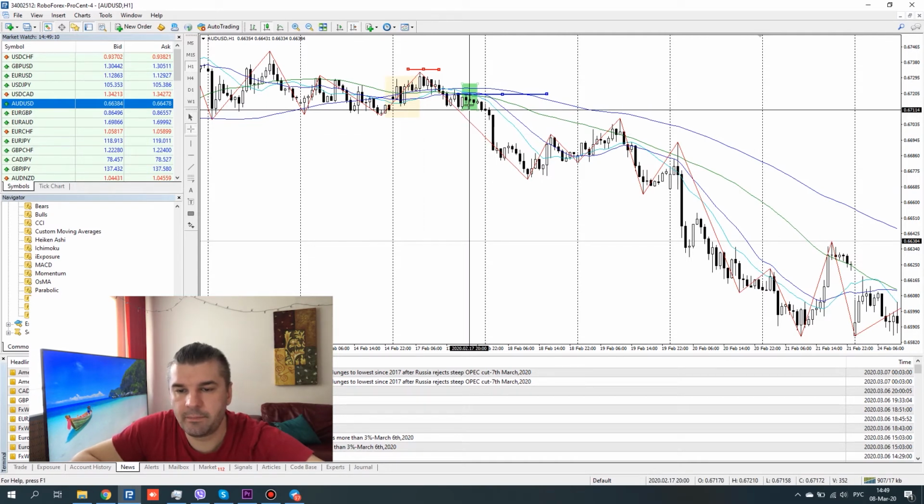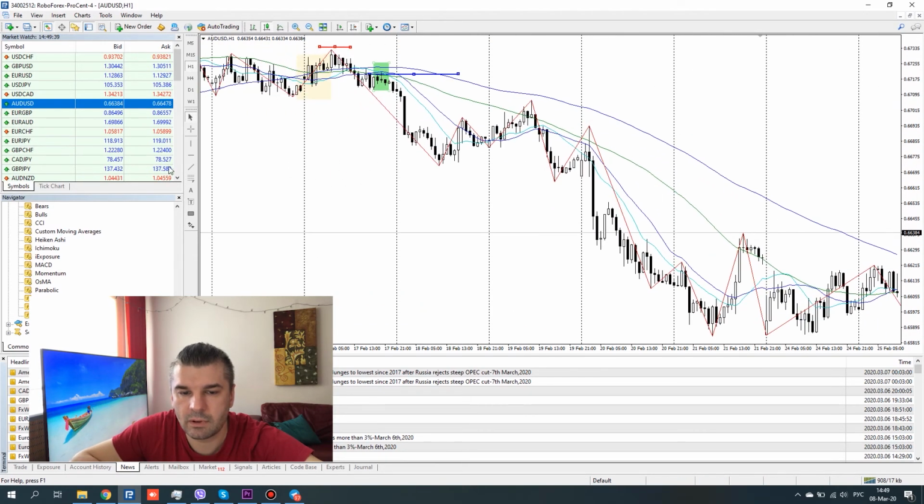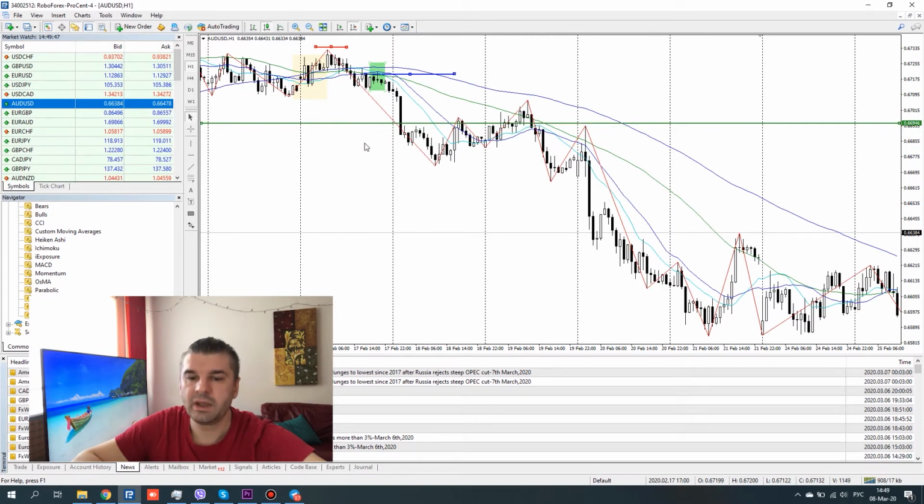Calculate the stop loss again. Entry is here, and the stop loss is 13 points. As I said already, the stop loss in this strategy is very, very tight. So 2 times 13 is 26 points. It will be at price 6684. Let's set the take profit line also. It will be something here. Okay. Here. Now, that's it. And you get the take profit.